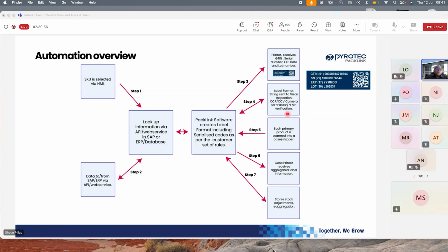So as Meryl showed you in the videos, the SKU is selected via the HMI. Now here, the operator or pharmacist selects the SKU variant, and this occurs after all the login user verification steps have been followed. And again, once the SKU is selected, Packlink requests the data from SAP, which pushes the data through the database, so the data is processed. The label is created, again conforming to this customer set of rules. So the serialized codes are created and follow the GS1 principles.